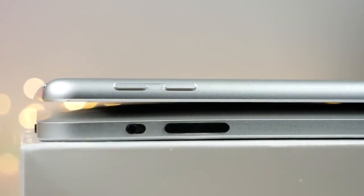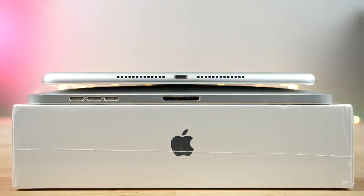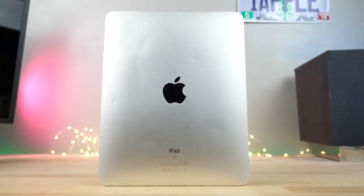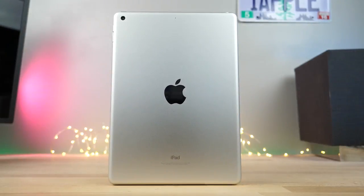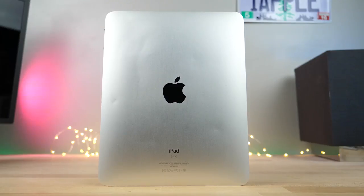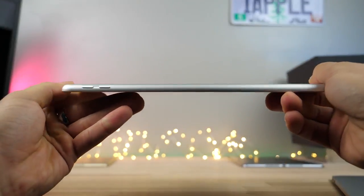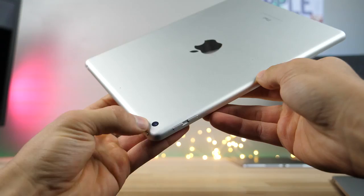Now, from a design standpoint, this thing screams Steve Jobs. It follows a lot of his design language, and it's seriously such a beautiful device just to look back on. It's got a very retro vibe to it. Now, the new one, of course, is much more evolved. It's a much sleeker looking device, something that comes in 3 colors, gold, space gray, and silver instead of just your plain silver.